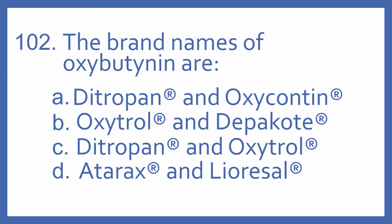Number 102. The brand names of oxybutynin are A, Ditropan and OxyContin, B, Oxytrol and Depakote, C, Ditropan and Oxytrol, or D, Atarax and Leorcel. And the answer is C, Ditropan and Oxytrol. Those are both brand names of oxybutynin. Ditropan is an oral medication form, and Oxytrol is a patch. That's a medication for overactive bladder.